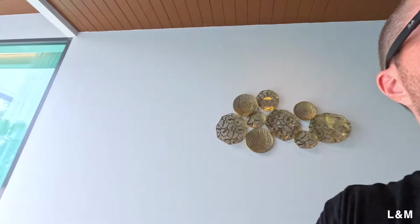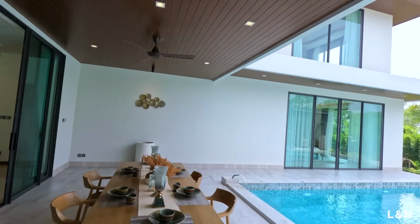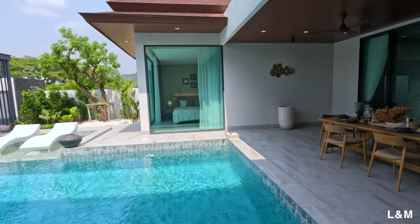This is pretty cool actually, an outdoor living area or dining area. It has ceiling fans. So it does get pretty hot out here, pretty much all year round. But having fans, I feel like would be a really nice touch. That's something we don't have at our place. And look at this backyard. I mean, come on.